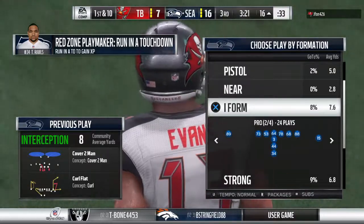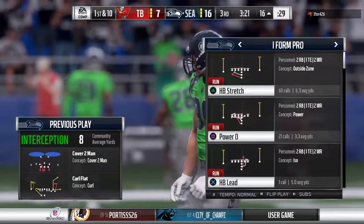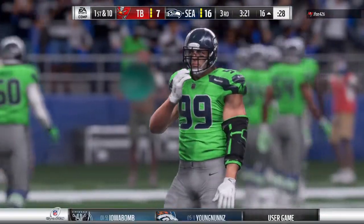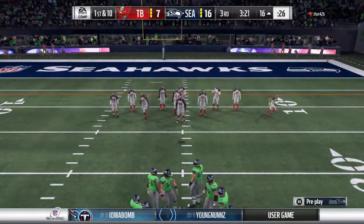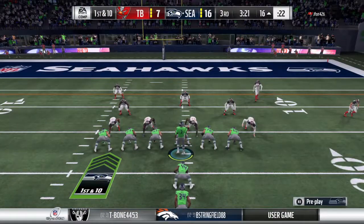That interception sets them up beautifully already in the red zone. And you can hear it all the way up here. Everyone turned to block, found a spot, and now they're set up inside the red zone for their offense. A great spot to start this drive from here.